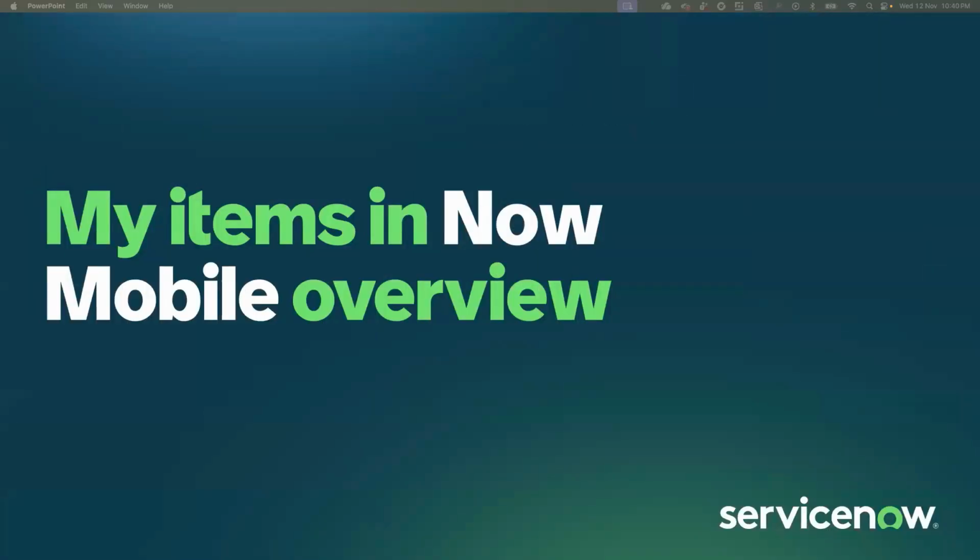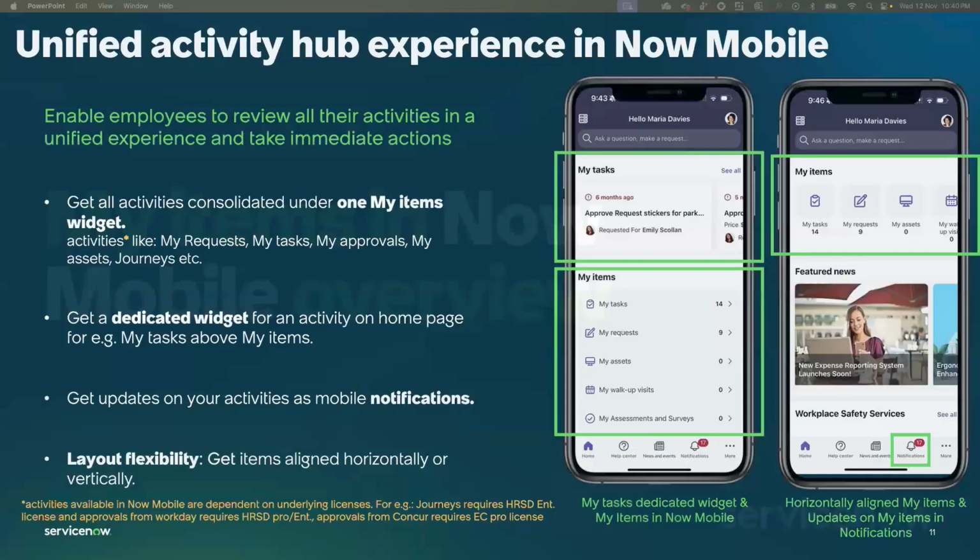Okay, let's get deeper into today's focus area, which is My Items in Now Mobile, and we will start with the overview of My Items. Within Now Mobile, your employees get a unified, consolidated experience of all activities or items. In this webinar, we will be using these two terms, activities and items, interchangeably. Essentially what you will see under My Items, we can call them items, or you could also call them activities. These are essentially the same things, which I may be using interchangeably in the webinar. Just wanted to call this out.